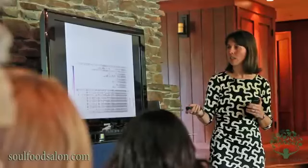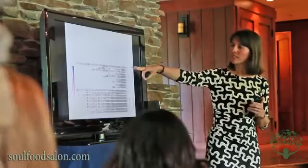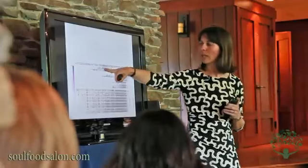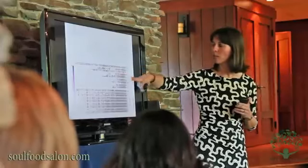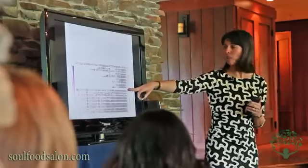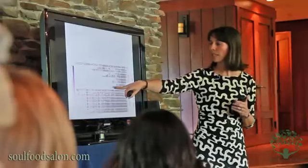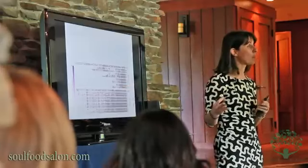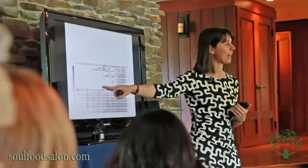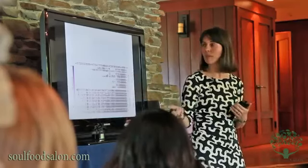Here are the mice on the low fiber diet. Here's the initial community. Generation one, they've lost microbes. Generation two, even more. Generation three and four, massive loss of microbes. This last group here, we put back on a high fiber diet to see if we could recover the bacteria. They don't come back. They're gone permanently from the system.